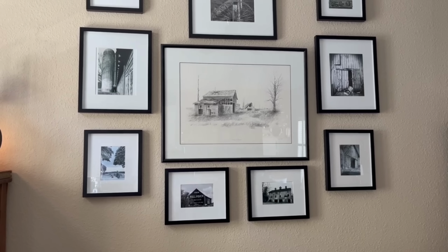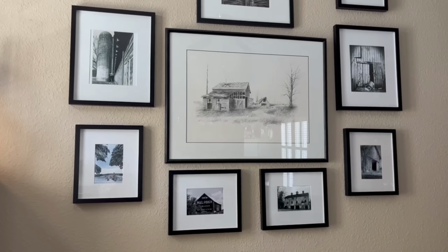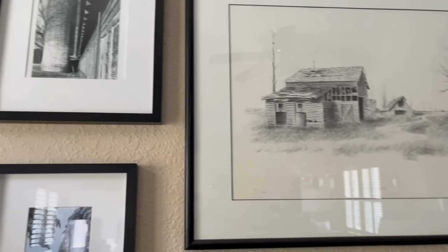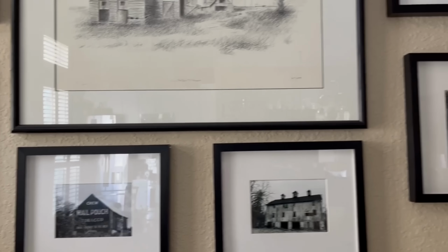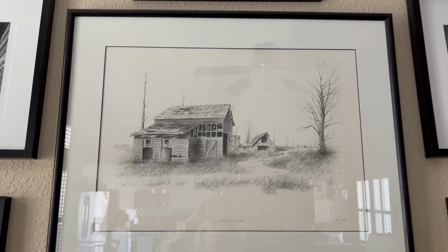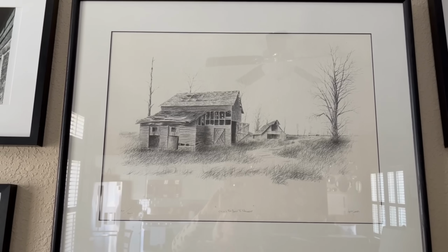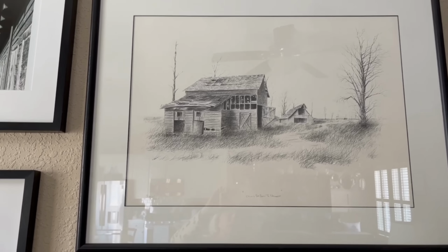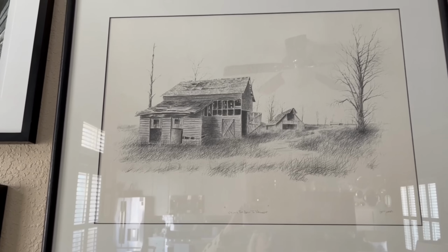Also going to show you something else. I switched up the pictures here over my couch. Originally, when we first moved here, I had black and white lighthouse pictures, but then I got really into pictures of old barns, so I switched out the lighthouses for the old barns. But then all of a sudden, I remembered I had this print, and I had loaned it to my aunt when she moved to her senior apartment, but she passed away and I got it back.